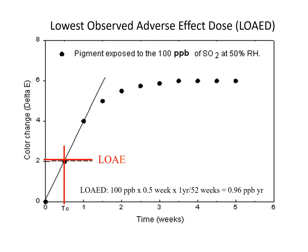So how do we determine the dose for a specific material and pollutant? Here is my example: an unknown pigment for you today, exposed to 100 ppb of sulfur dioxide. To measure the change, we rely on the change of color, and one way to quantify it is by using the unit delta E. The lowest observed adverse effect was defined as a delta E equal to 2. Many conservators will agree that when the color change is 2 or more, it becomes significant.